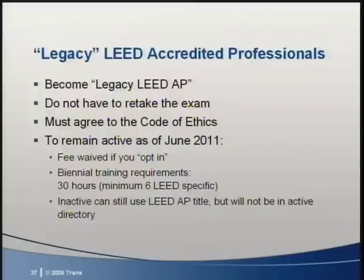But if you opt into this between June 1st and June 30th, 2009, the initial fee is waived. And to remain active on the list beyond that time, a total of 30 hours of professional training, with 6 hours being LEED specific, must be completed by June of 2011.